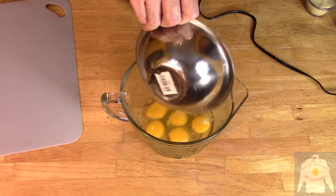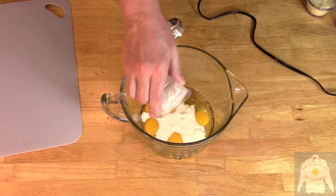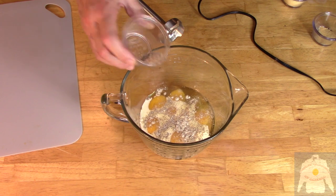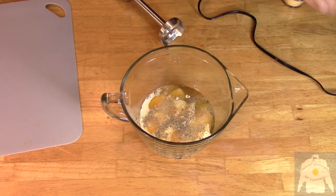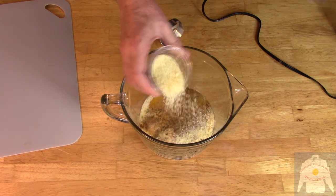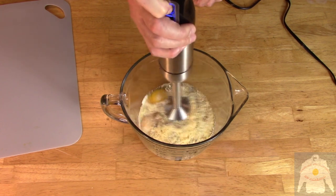Take 6 eggs and add heavy cream. Salt and pepper, garlic powder, onion powder, and cumin. Don't forget the Parmesan cheese. Use an immersion blender to whip this mixture.